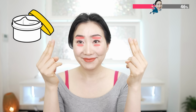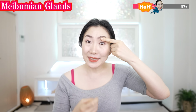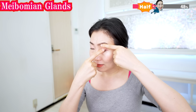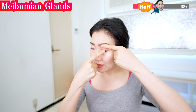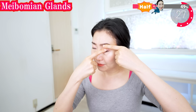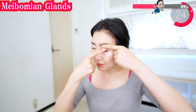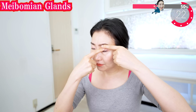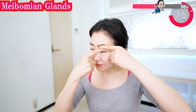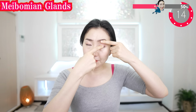Now please apply a small amount of cream to the upper and lower eyelids before starting this massage. And now put your finger on here and stretch a little bit and put other finger on here and massage like this, very gently. Gently massage from top to bottom, making sure not to touch the eyes. Imagine the moisture spreading from the meibomian glands to the entire eyeball.